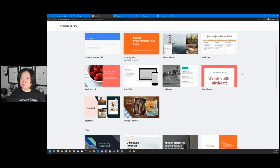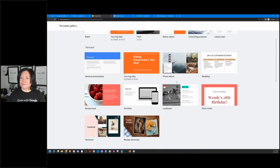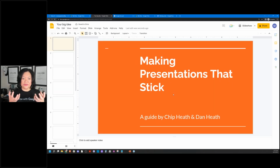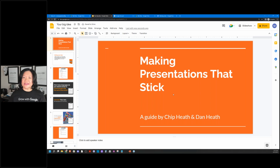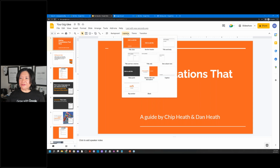So let's say I'm going to share a big idea. I click that. It's actually bringing it into my drive, is what you're seeing in front of you. Now, what's nice is I can go in here and let's say I want to format the text. I can change out the text. I can change the layout here. I can bring in themes.